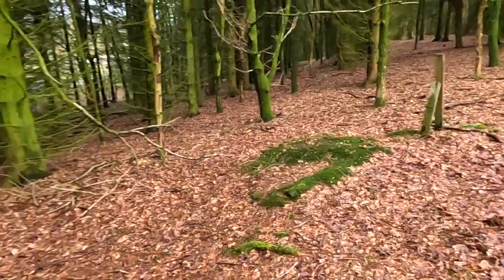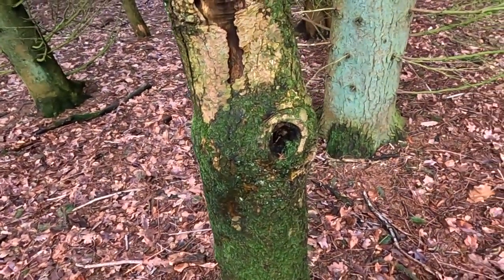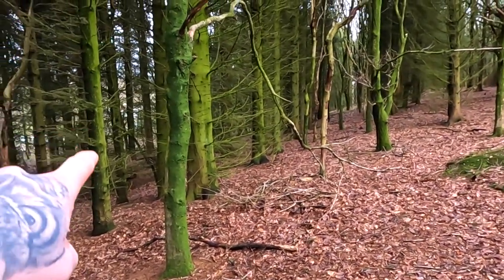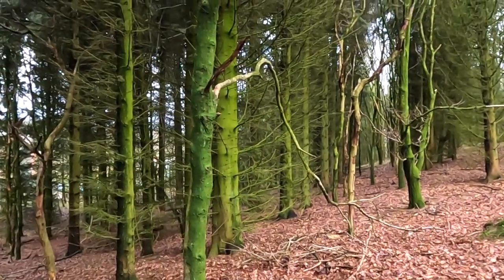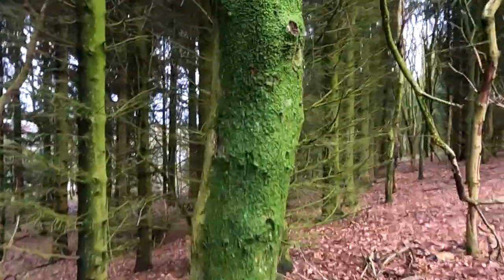These woods are so nice. They are. See all the green one side of that tree? And all of them are like that. It's almost like a spray of vegetation across the trees. It's so mossy. Look at that. I love it.